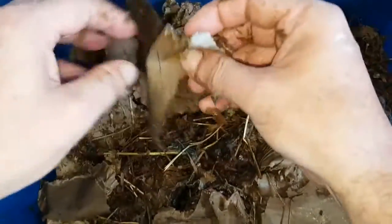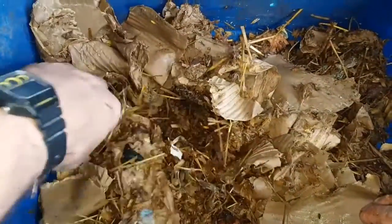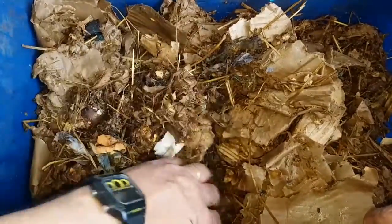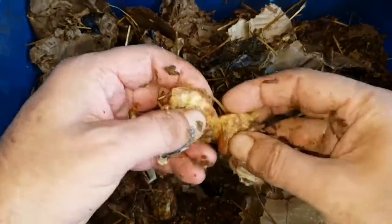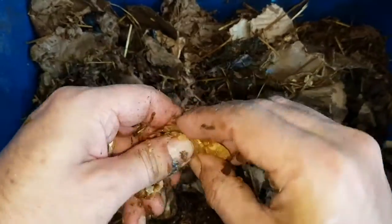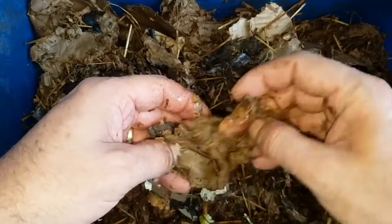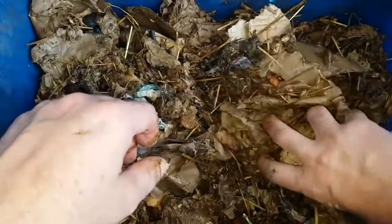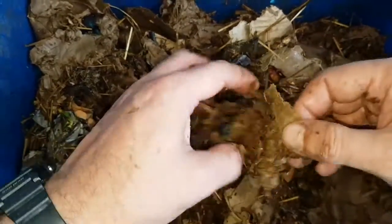So in the last couple of days with the new bin, I've mixed up the guinea pig bedding, which is mostly straw and wood shavings, with the cardboard. I like what the wood shavings and the straw do to the bin. The structure of those two components makes it quite easy to keep the bin aerated. I think it's a very good bedding, and the worms like it. So I think this is one of my favourite ways to start off a new bin. And of course the cardboard is a food source as well as a bedding for the worms.